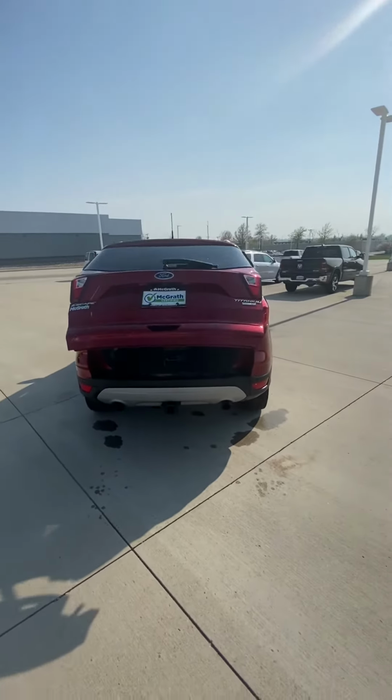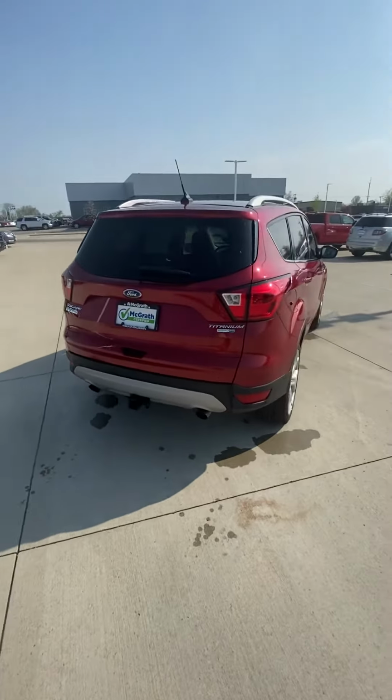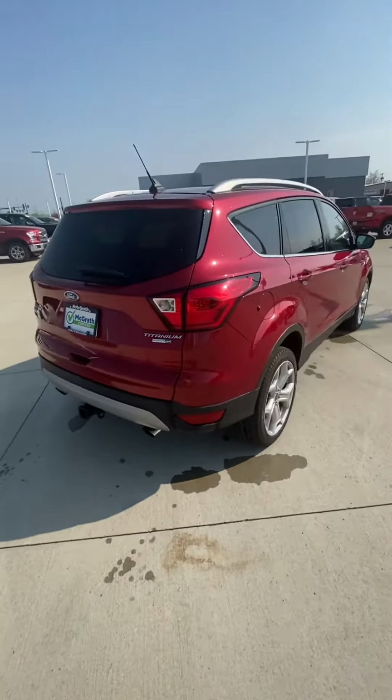Yeah, I really like this ruby red metallic. It's super pretty. And here's your other side.